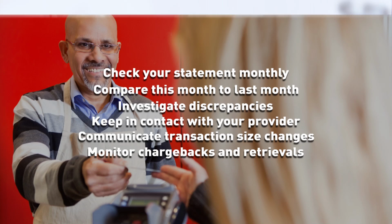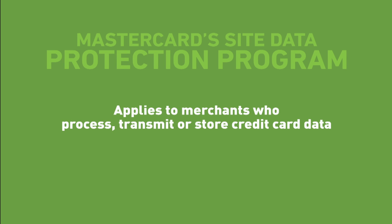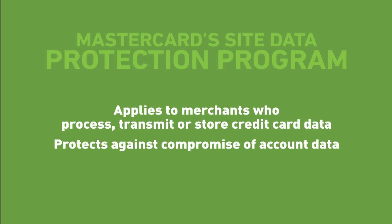Very important. Here's the PCI piece. Any entity handling payment cards can work to achieve PCI compliance with the PCI Data Security Standard using MasterCard's Site Data Protection Program. This program applies to merchants and service providers that process, transmit, or store cardholder data. Through the network scanning requirement, MasterCard's Site Data Protection Program is also designed to protect against the compromise of account data. That's enormous. Remember that your acquirer, your service provider, will be closely monitoring your PCI compliance regarding the PCI Data Security Standard.